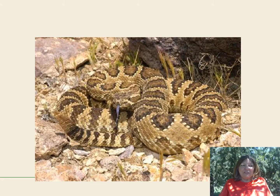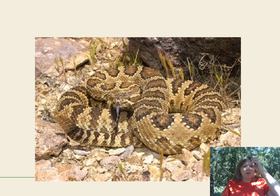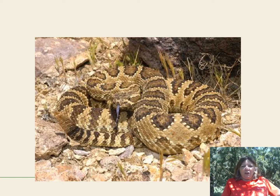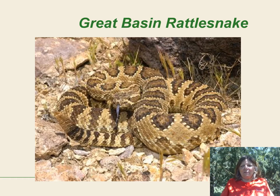Okay, now comes one of our favorite animals to talk about. This is a rattlesnake, of course, and in southeastern Idaho, we only have one kind of venomous snake, and that is our Great Basin rattlesnake. He's named after our desert. Now, he has a whole lot of adaptations we're going to talk about.